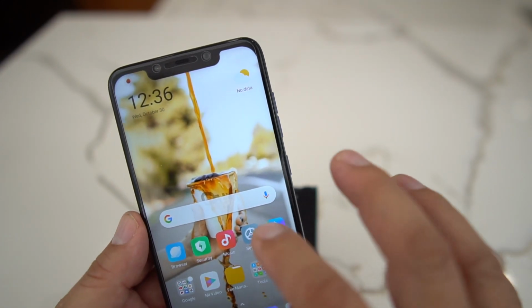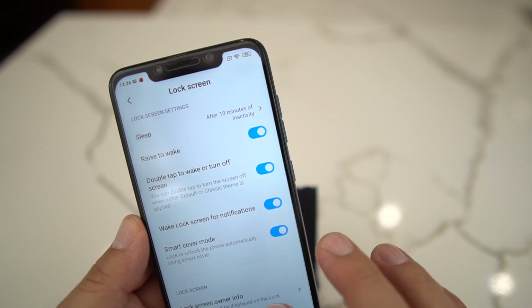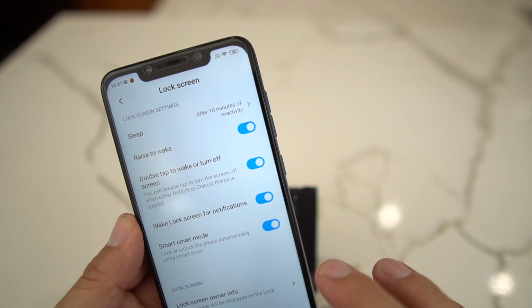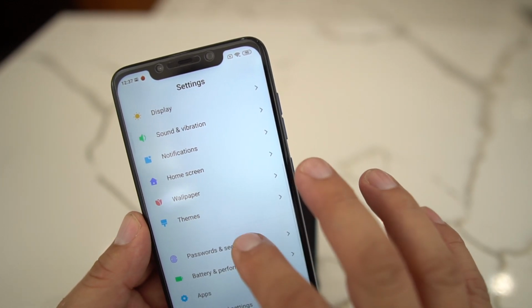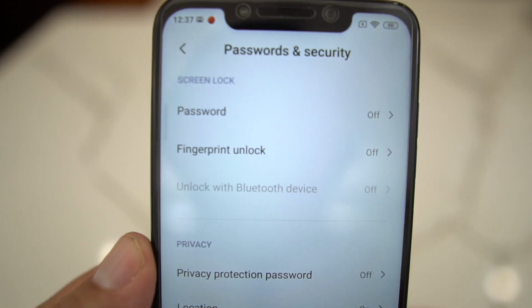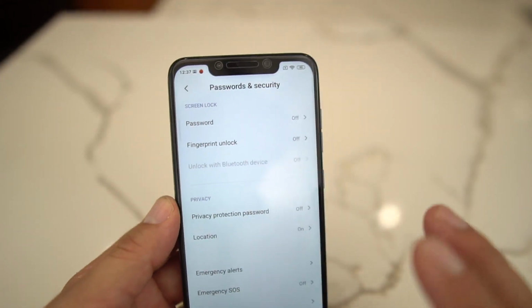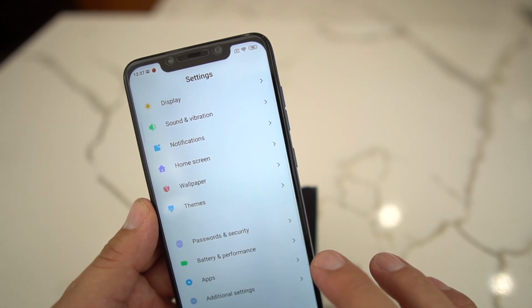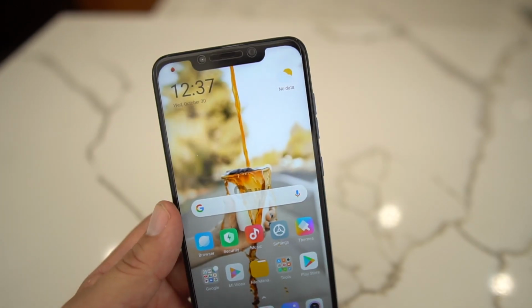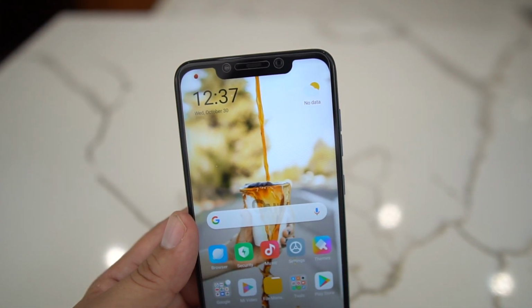Now the other thing, if you go into lock screen here, let's go here, sorry about that. Oh yeah, let's go into password and security. Now you have your password there, fingerprint unlock. I don't have the face unlock on this one. I'm not sure what's going on there, but that might be something that I have to change my region or something like that. So I will give you an update on that in the comments when I get a chance.